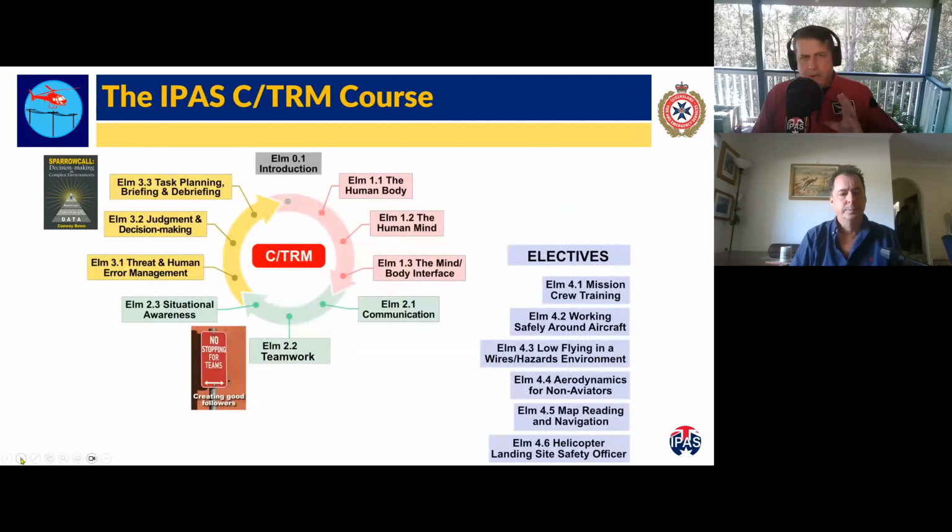Okay, so maybe an easier way to explain that is to look at the different components of CRM. The International Civil Aviation Organization, ICAO, has a recommended syllabus for what they call human factors training. And that's what CRM is. It's the human factors in the accident chain. The ICAO syllabus is recommended to all the signatory states to ICAO, of which the United States is one, Australia is one, New Zealand, Canada, Great Britain, etc. So we try and harmonize our aviation regulations in line with the ICAO regulations.